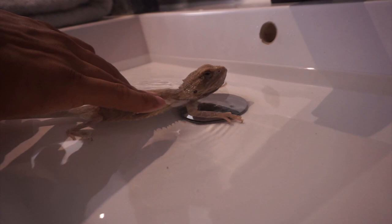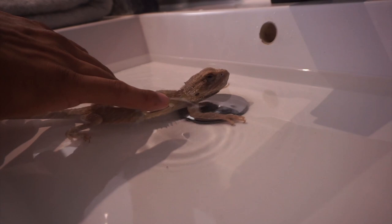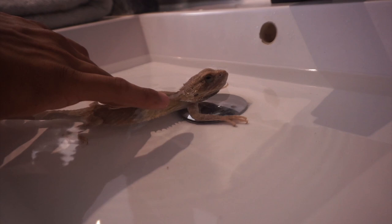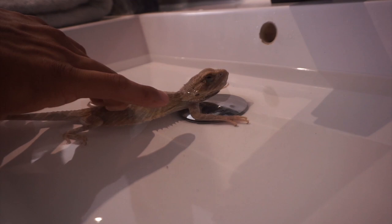A few moments later. This is like the first time I've ever seen Blue actually chill like that. Look at that. I didn't know you were chill like that, dude. Look at him. He literally has his eyes closed. And if you guys don't know already, when it comes to bearded dragons that have their eyes closed, it's a sign of them being relaxed, going to sleep. They definitely feel a lot calm because you are around and they are okay with closing their eyes.